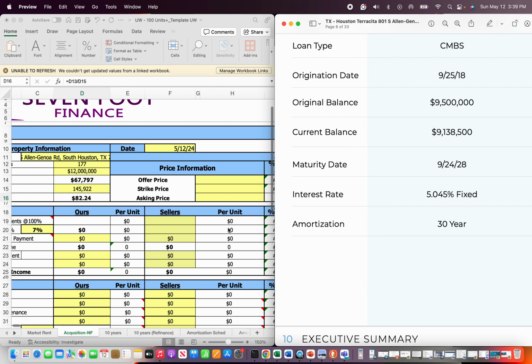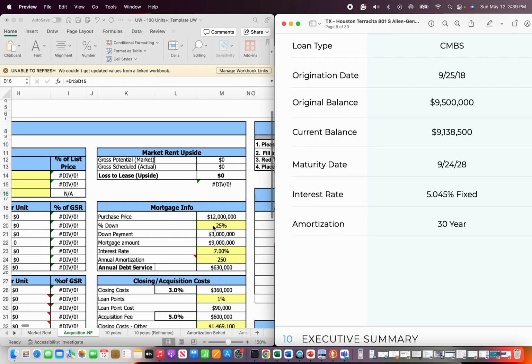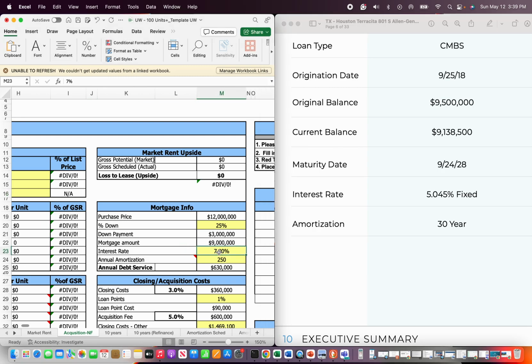Current balance, 913 original. Okay. Let's just assume that we're going to take this over and do a 5.04. I don't think it's going to be interest only anymore, so we're going to change that to 30 years. You can see that 30 years to 250 is the difference between interest only and principal and interest.